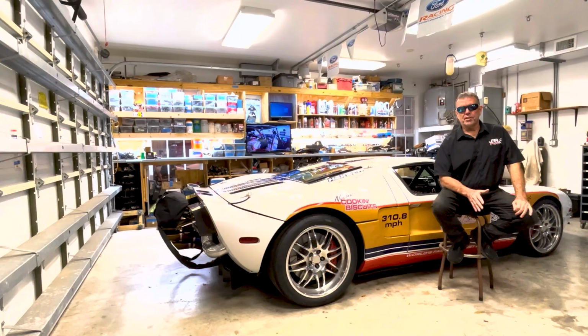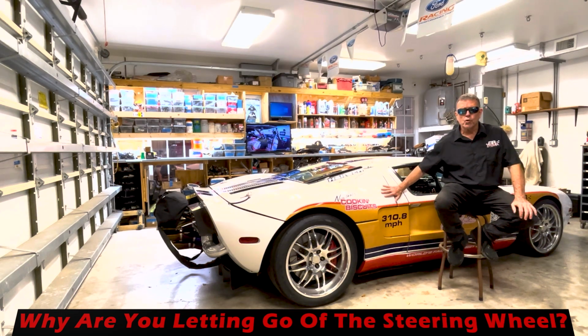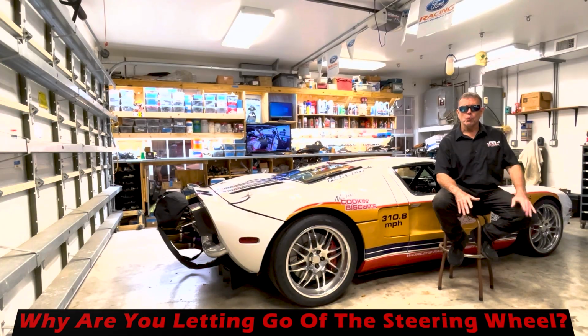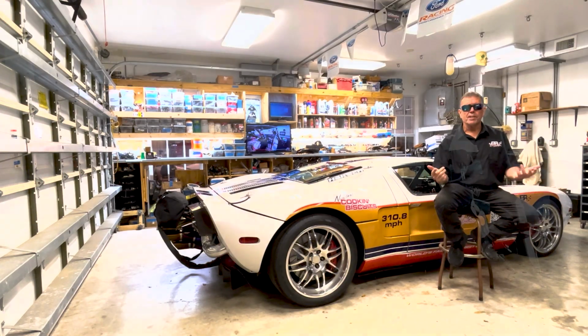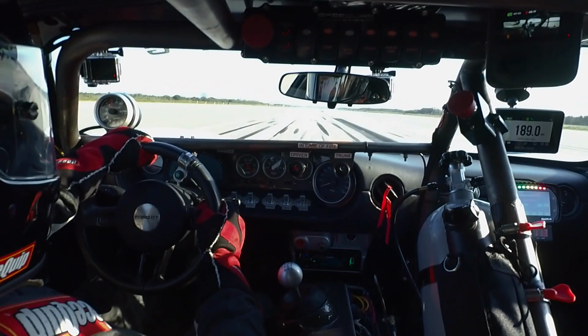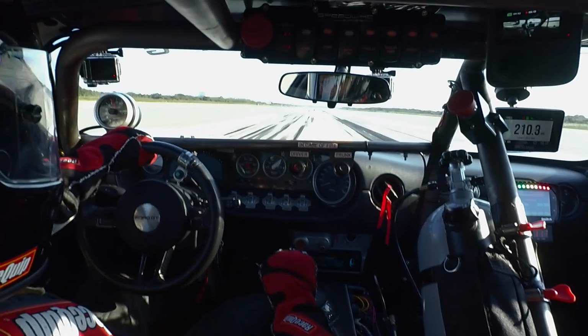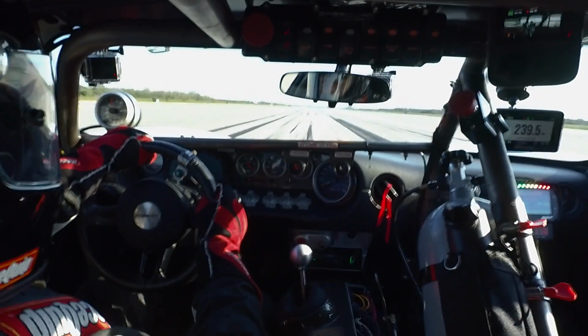Another question that I see a lot, in a lot of critique, I have a lot of people critique my run because they say, hey, that idiot's letting go of the steering wheel. Hey everybody, this is a manual transmission. It's a 6-speed with a clutch. You have to use your hand to shift the gears. It's not a paddle shift. I have to let go of the steering wheel to shift the car. And you'll notice I go back and grab the steering wheel, but I have to let go to shift the car.